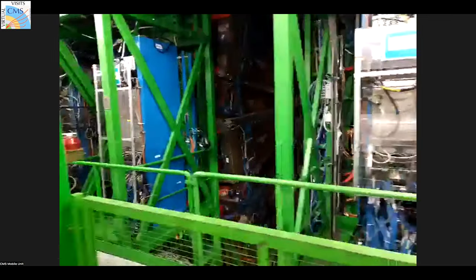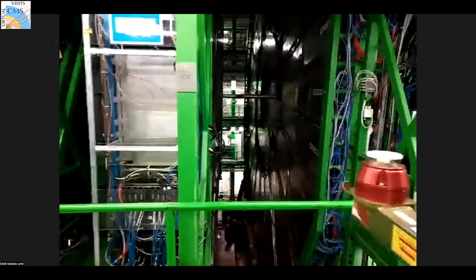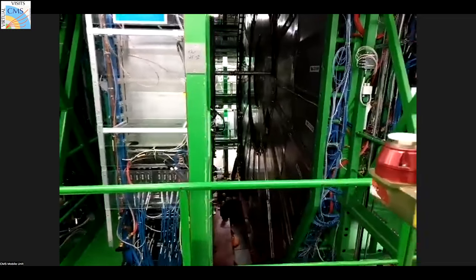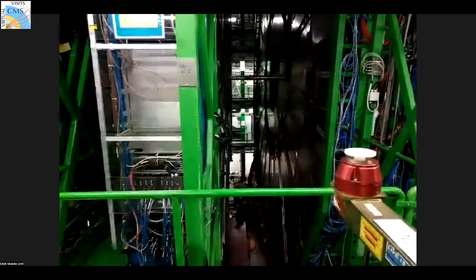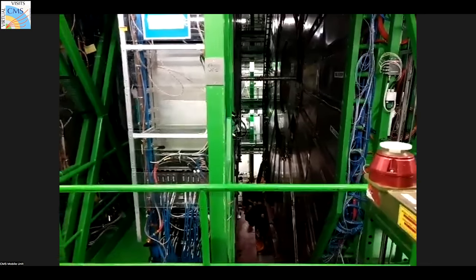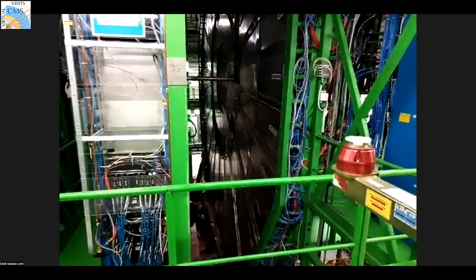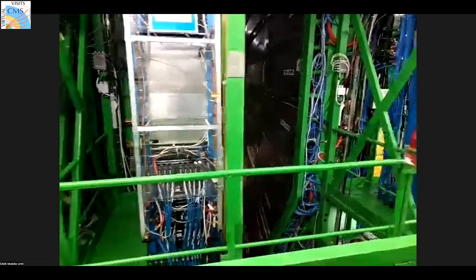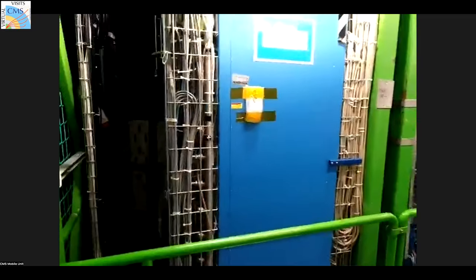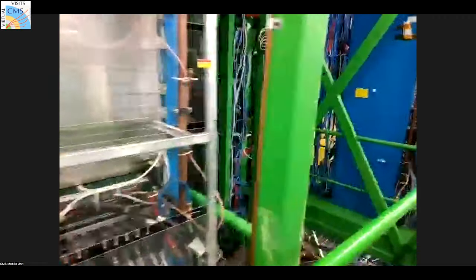Yeah, so CMS, as you've seen, is actually made up of 15 slices. These slices were built on the surface, and then each slice was lowered down into the cavern one by one. The heaviest slice weighs 2,000 tons, and it took something like 10 hours to lower down, because you could only go at about 10 meters per hour.